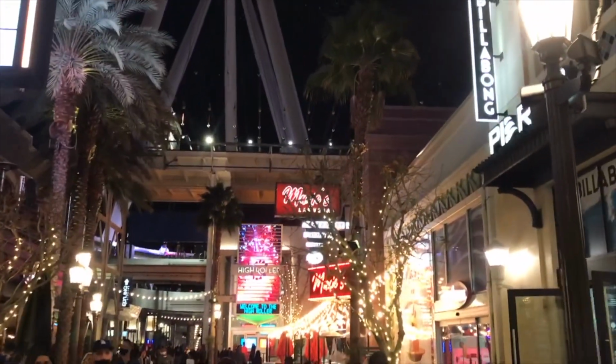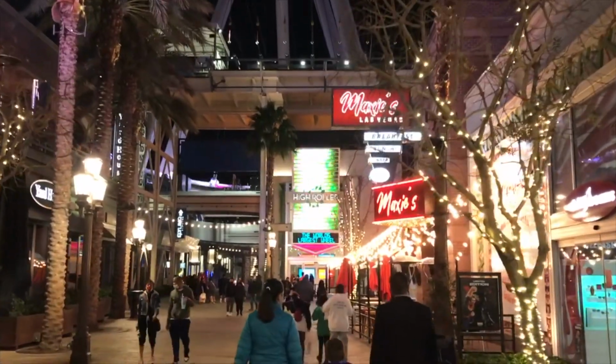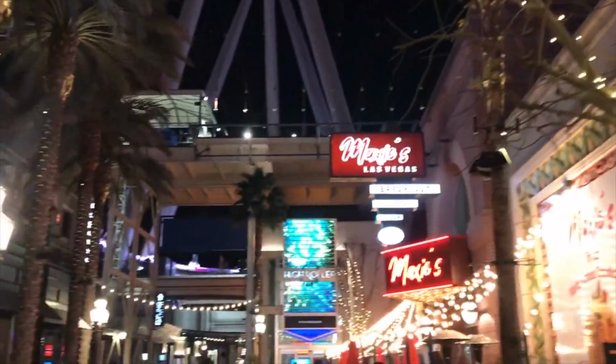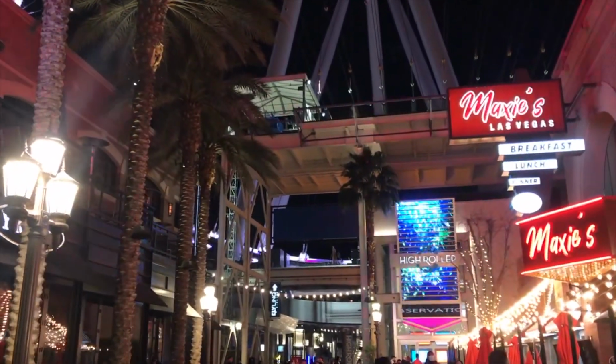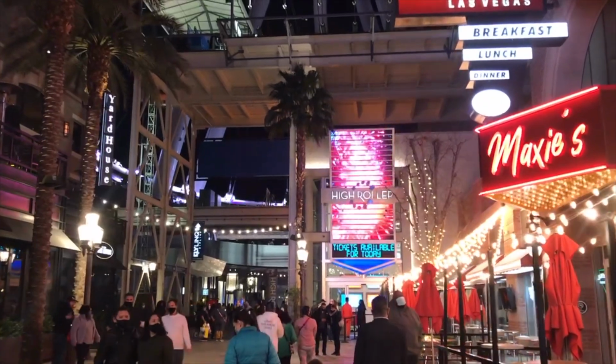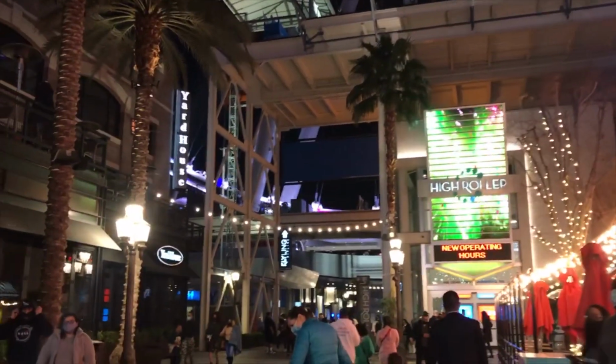All right, guys, so here we are close to the end of the promenade, and we are ending up at the High Roller. So the High Roller is really the highlight of this promenade, which is the giant Ferris wheel. There was a huge line, so I would think that if you want to get on that, make sure you make reservations and pay ahead. And yeah, here we go.